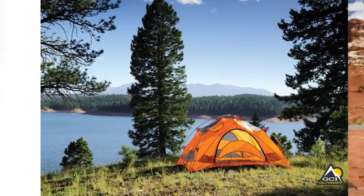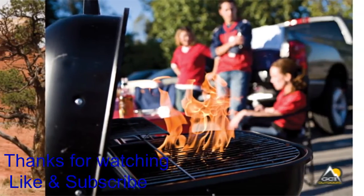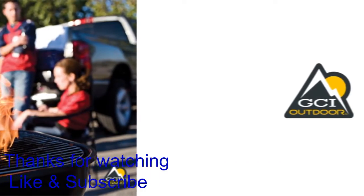The Freestyle rocker is ideal for camping, RVs, tailgating, music festivals, watching sports, and any outdoor activity.